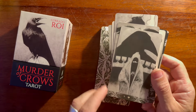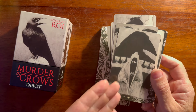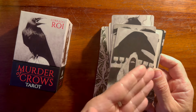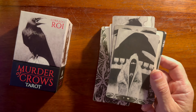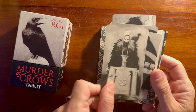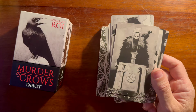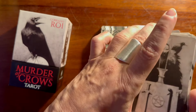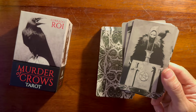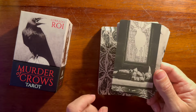Look at this Nine of Cups. How is this supposed to be satisfaction? How is this supposed to be one that is satisfied with his or her achievements and feelings? It just can't. Look at this Magician. This Magician looks like he's out there to do some really evil stuff. And I don't really look at the Magician that way. I look at the Magician in another light.